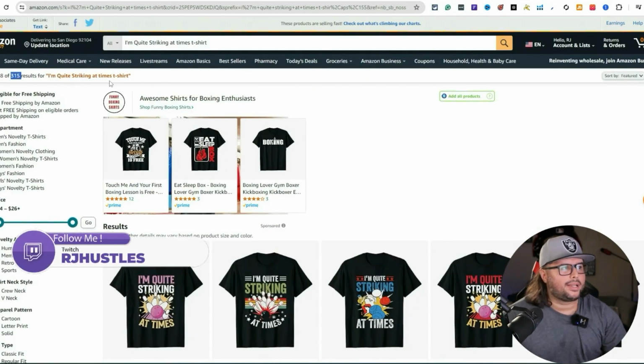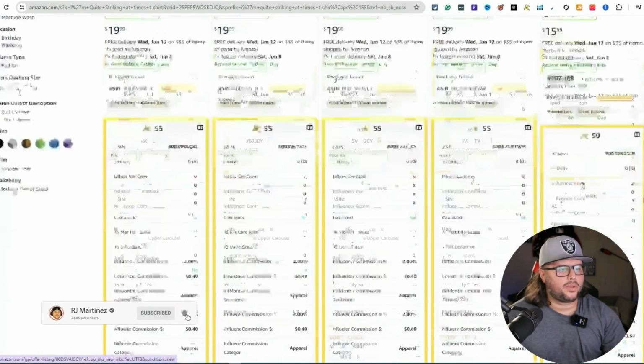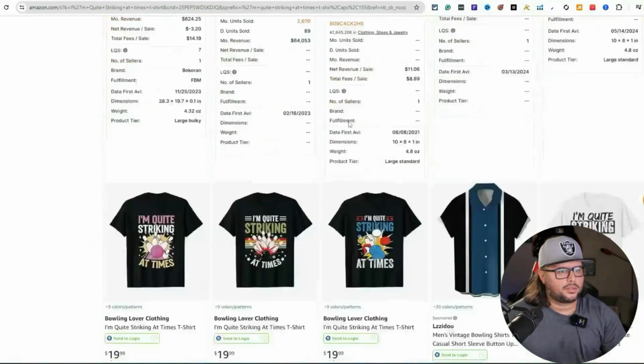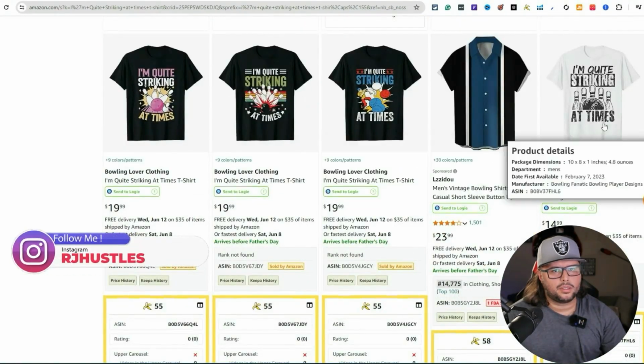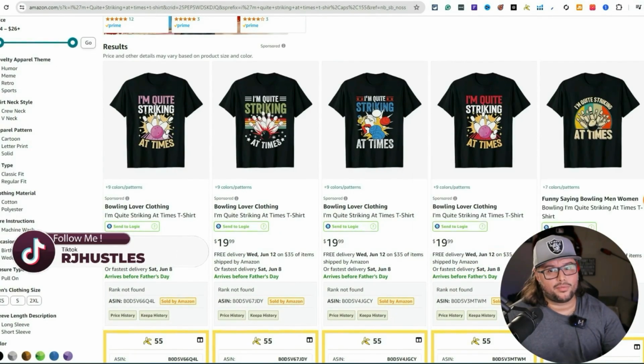I'm quiet striking at times t-shirt. You can see there are a few other designs over here. Let's check to see if there's another. There's some other ones here. Yeah, then it seems to get lost a bit. There's some other ones here, but this one right here seems to be a good one. And then Father's Day is coming up too. Mixing this with Father's Day is a good idea.